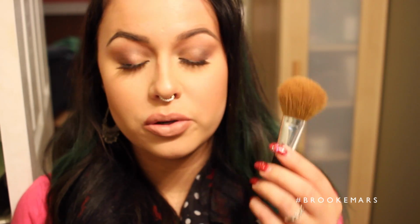Absolutely been loving this, I use it for everything. I use it for highlighter, blush, bronzer, anything you can think of, really. I use it for all my face powders basically, and I absolutely love it. Don't know what I would do without it. Love you.